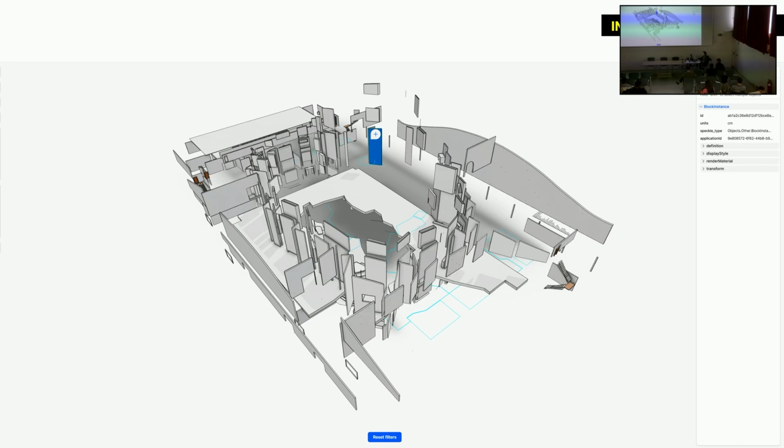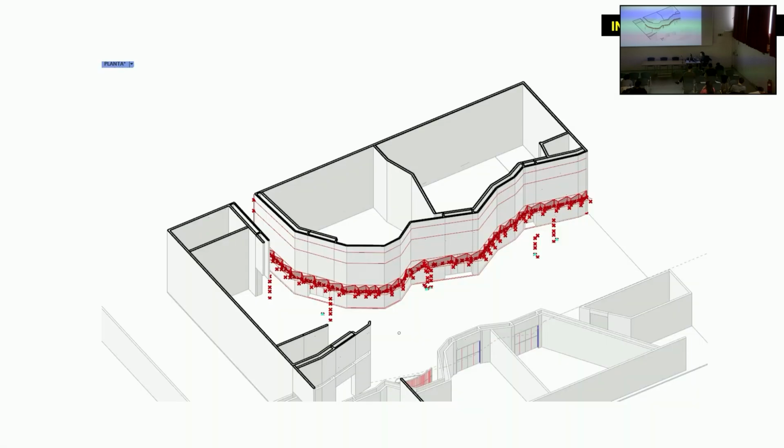So we decided to introduce Speckle with this project to collaborate with other companies, in order to move a model fast and leave comments, you can comment on the model. So it's another kind of digital or computational tool that we introduce in our workflow in order to be efficient in the development of the projects.